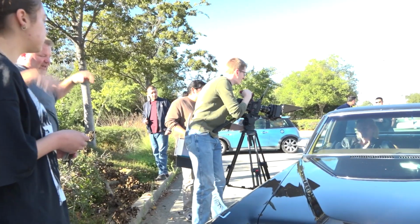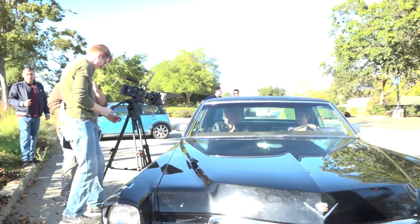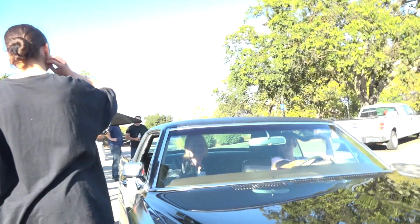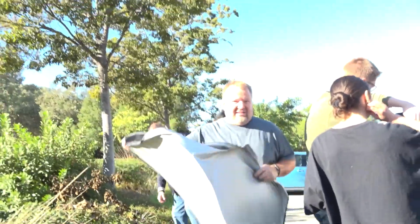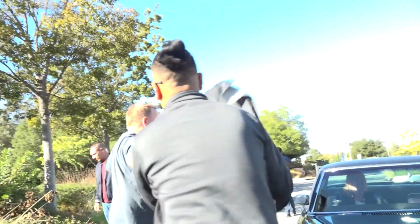We had this very cool classic Cadillac in the shot, and we took advantage of it.